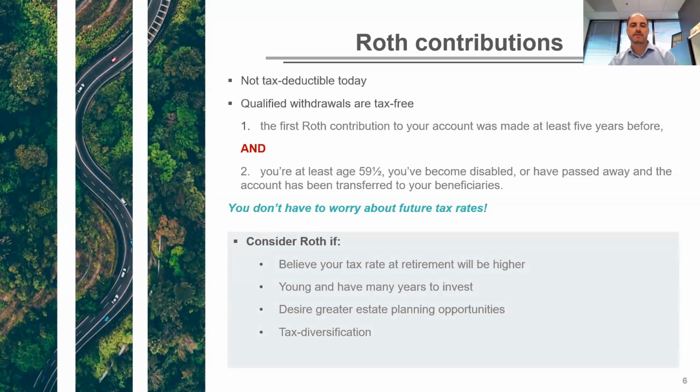Yeah, anyone who has a long runway until retirement, especially younger clients who hopefully have expectations of future income growth, are going to want to favor Roth accounts. Also, for the wealthy, it's a really good wealth transfer vehicle for estate planning purposes. And it could be a hedge on future tax rates. We don't know what taxes are going to do in the future. The Tax Cuts and Jobs Act is going to sunset in 2026, and those tax rates, unless Congress acts, will be going up. But a Roth can act as a tax hedge as well.